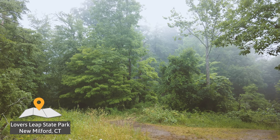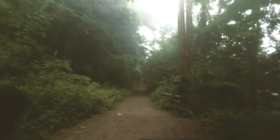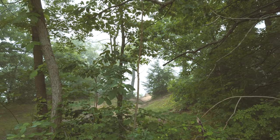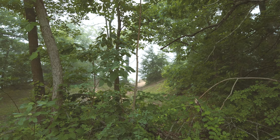So we are in Lover's Leap State Park here in New Milford now. There's a trail behind me, and that trail goes down and connects to a road. We're hoping that it's a decent rideable trail. Otherwise, we're going to have to walk our bikes through. So we're just here to get something to eat and kind of enjoy the scenery. You can't really enjoy it with all the fog, but it looks like there's a trail there that I think overlooks the Housatonic River. Unfortunately, you can't see it right now because it's all foggy.